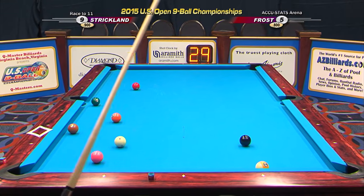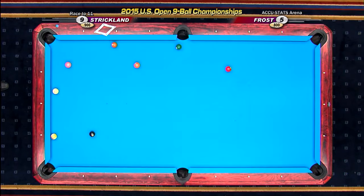Earl's in a tough spot here. He's on the end of the rail. Earl missed everything there.